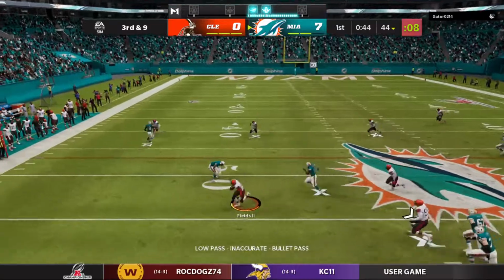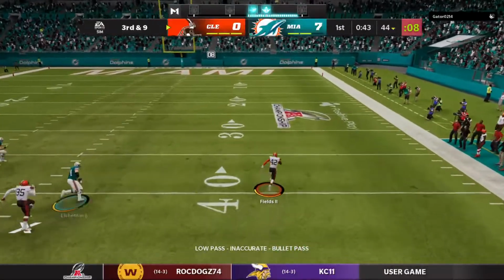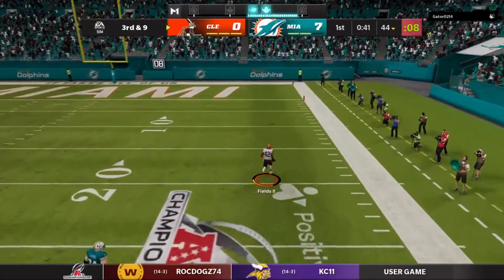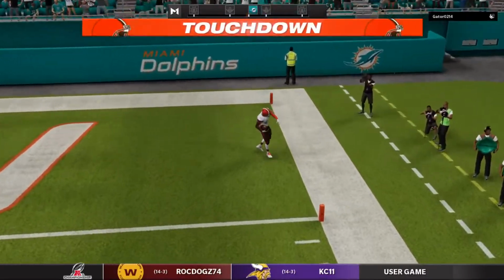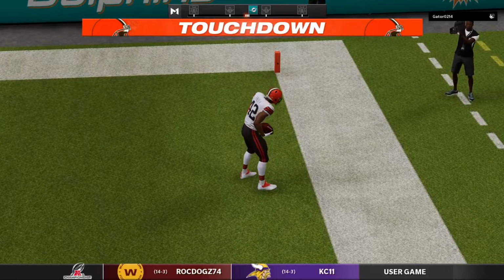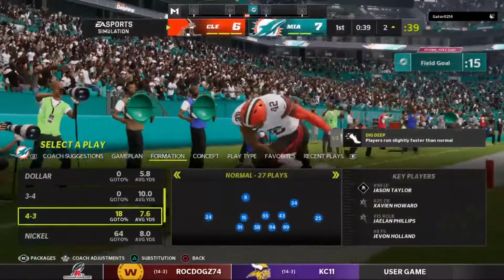He'll drop to throw. All right, rifles one, and that's going to be intercepted. He's picked off at his own 46. And he takes this one back into the end zone, and the Browns defense has a touchdown.